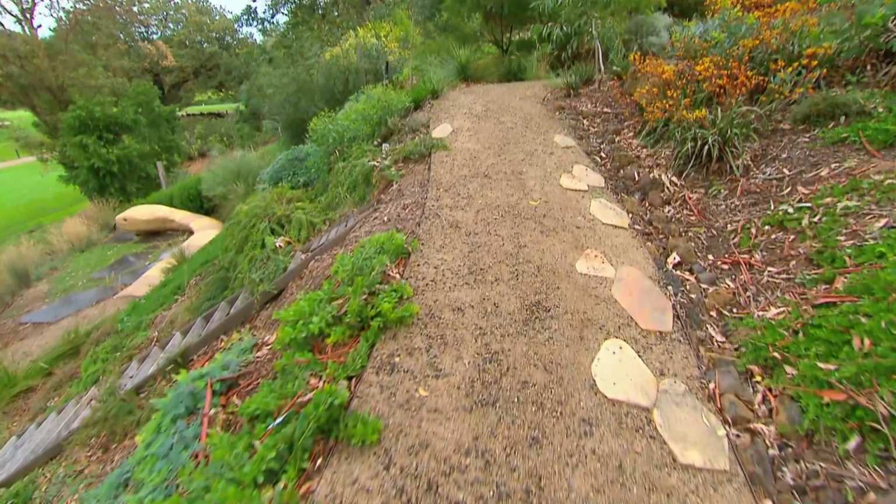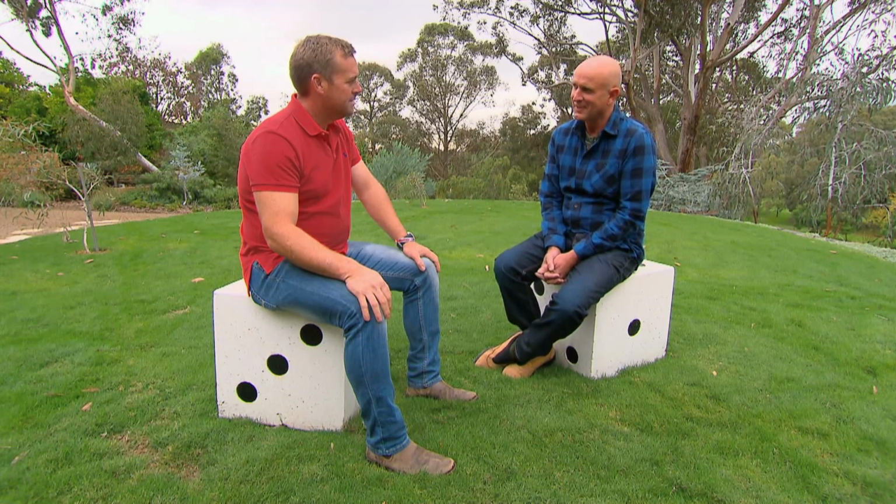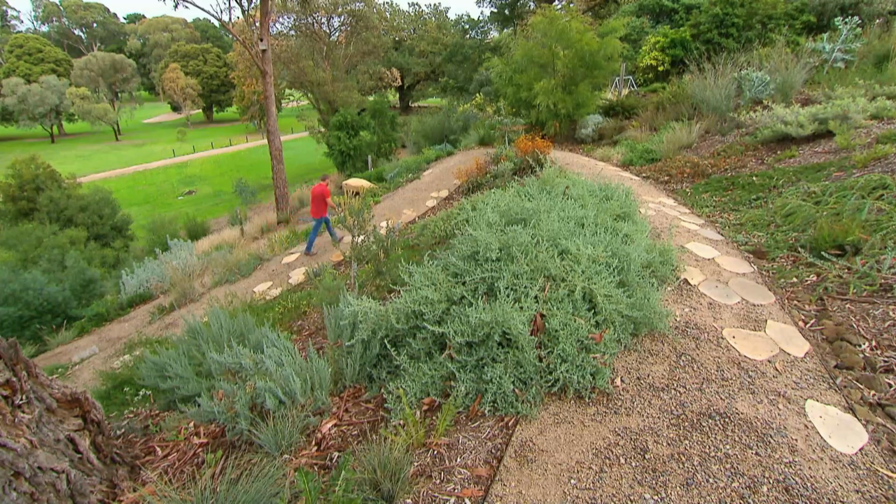I wanted to make sure it was accessible for all. And so I needed to have a windy path. And so that's when I started thinking, well, the path looks very much like a snake to me. And so that's when I thought, well, let's make it a snake. So when people walk down, they actually think, well, am I walking on a path or am I walking on a snake? Some people get it and some people don't, but that's the game.